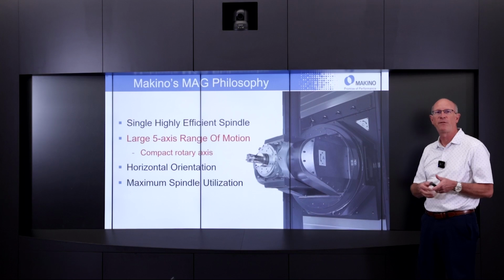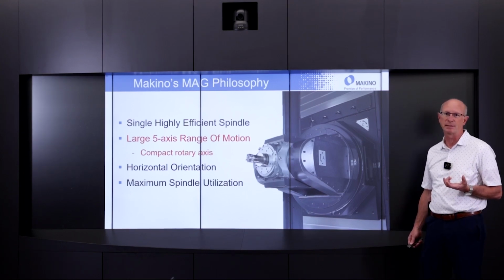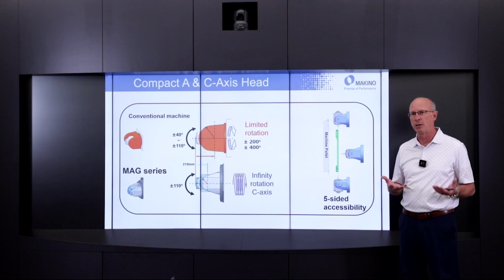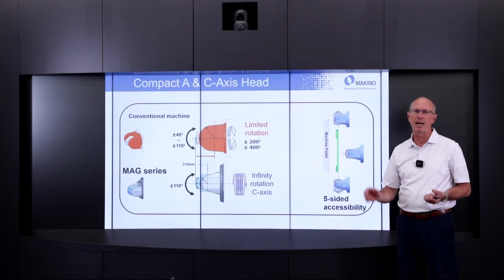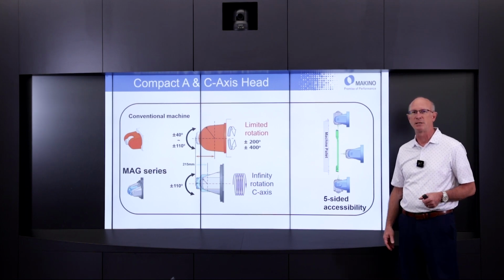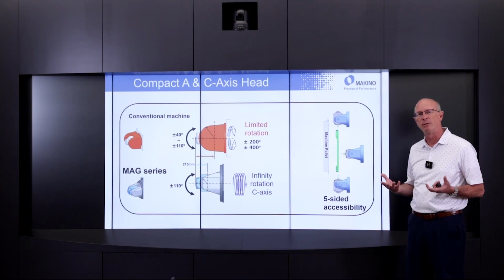Moving on to the large 5-axis range of motion, and specifically I want to talk about the compact rotary axis. It's pretty straightforward when you think about the linear axes, X, Y, and Z; very simple as far as the design goes. But when you start thinking about the rotary, how are you going to get those extra 2 axes to make that a 5-axis machine? There's a lot of ways to do that. You can go with a trunnion, you can go with a knuckle style. In the case of these large parts, the typical solution is to go with something that utilizes a tilt rotating spindle. And that's what we've done with a Mag machine.